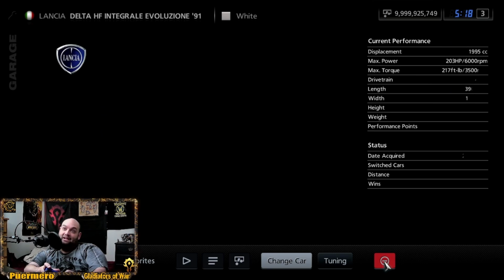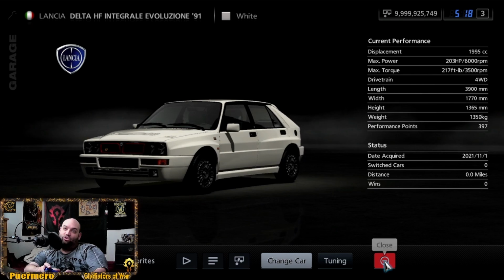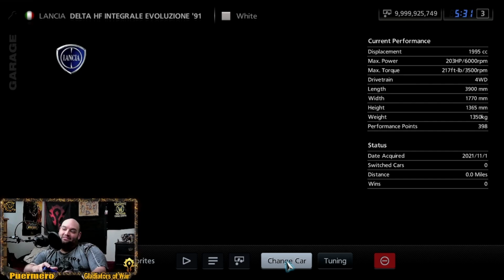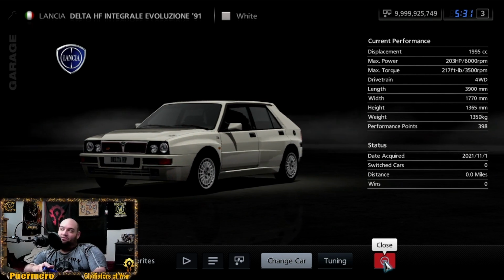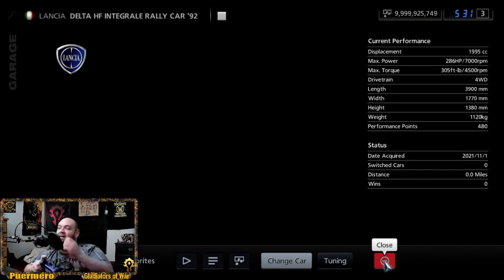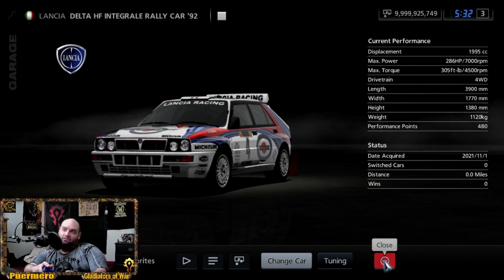Oh, Lancia Delta HF Integral Evolution. This is 203 horsepower at 217 foot-pounds of torque. So we got the Delta HF. That's like the other one we were looking at. Okay, so 203 horsepower, same power. Then you got the Delta HF, the Rally version. The Rally is at 286 horsepower and 350 foot-pounds of torque.